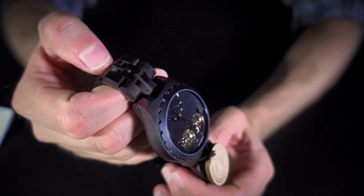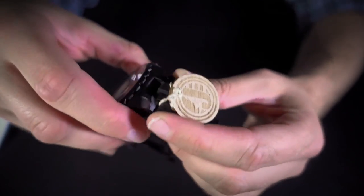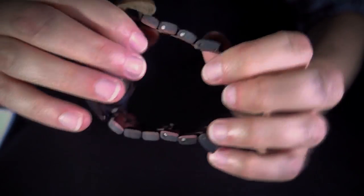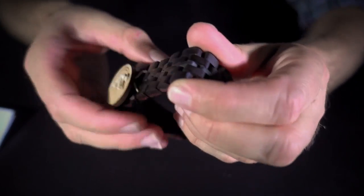But they do make for a very handsome looking combination. A very nice looking watch. You can hear them too.